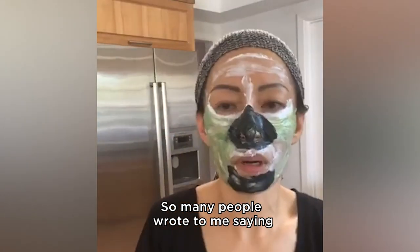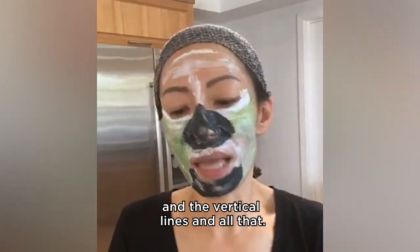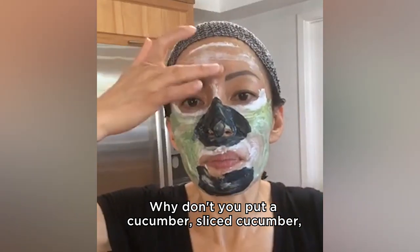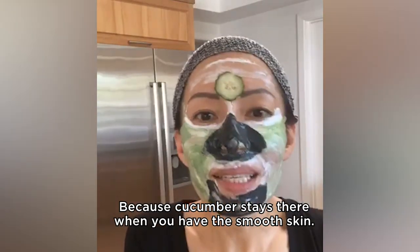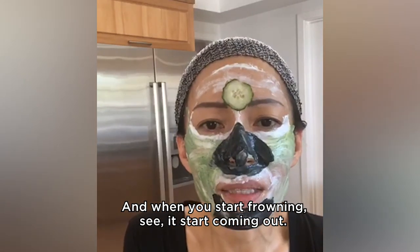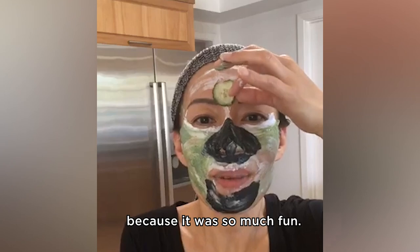So many people wrote to me saying that they can't get rid of their frown lines here and the vertical lines and all that. And how about this? Why don't you put a sliced cucumber between your eyebrows when you're at home? Because the cucumber stays there when you have smooth skin. And when you start frowning, see, it starts coming off. I started doing this at the restaurant one day because it was so much fun.